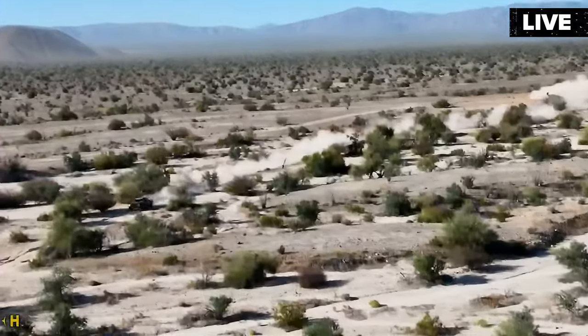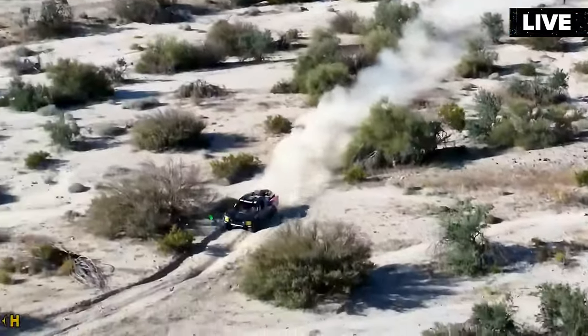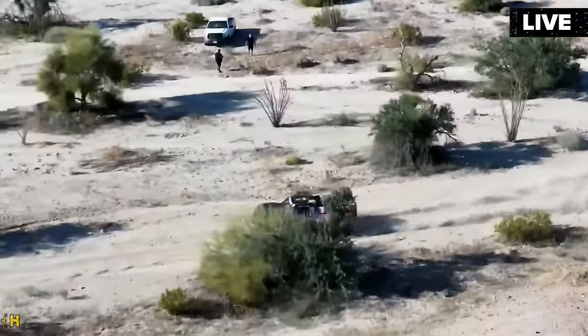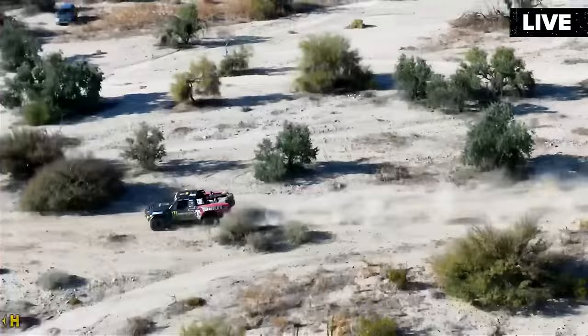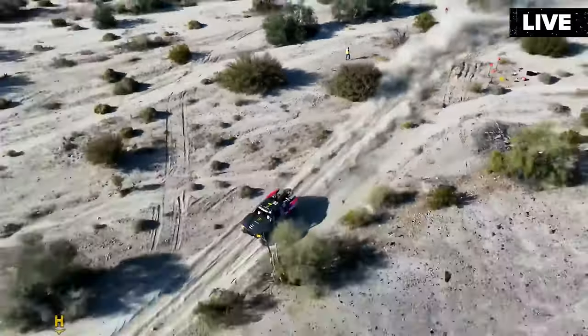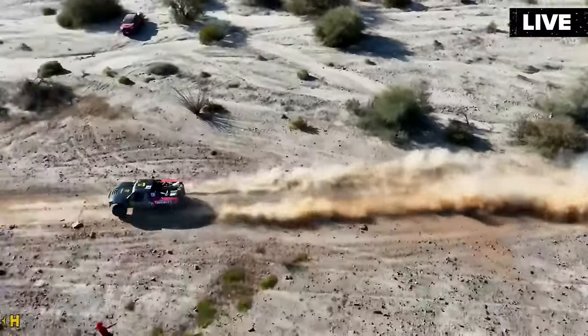But then I know you've run through sections like here where you're down in this wash and you can kind of pick up a little bit of speed, but I think Score International did a really good job setting this qualifier up to kind of equalize everybody and keep everybody on their toes with lots of turns and lots of ups and downs. It's not a big, long, straightaway qualifier. This actually looks like a really fun course so far.